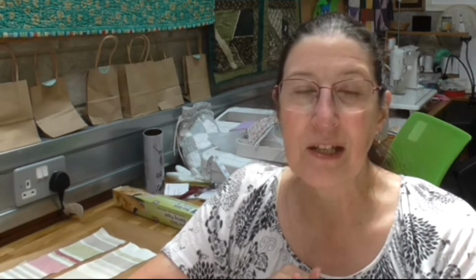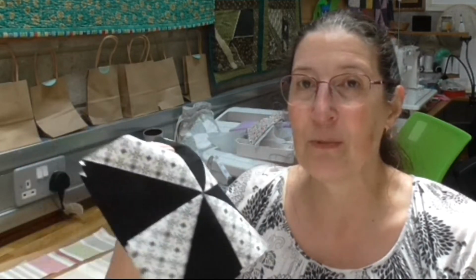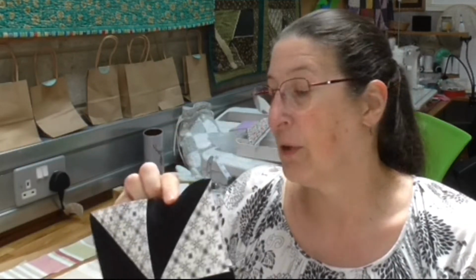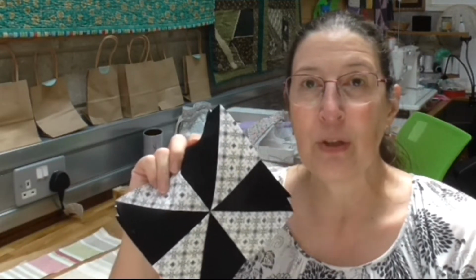In the studio, I'm having a bit of a tidy up, trying to get organised for the summer. I need to get some projects made and patterns sorted for the term coming up. While I was tidying up, I came across some half square triangles, so I've just put together a few pinwheel blocks, and I've got a couple of blocks left over. I'm going to show you what I'll be doing with those.